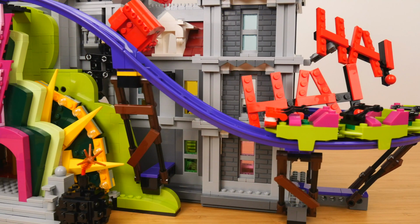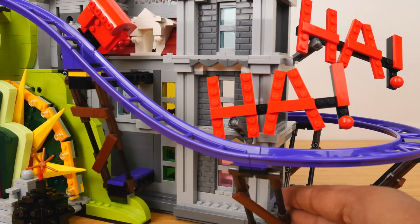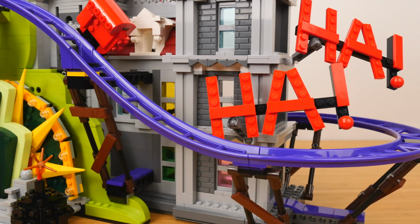I particularly love this side of the manor. I'm actually going to send the roller coaster back to its starting point, but I love the brick built "haha" signs. They're just so cute. I mean, they're so perfect. Again, they really add a lot of visual flair. This whole set I still think is just one of the coolest display pieces ever made by Lego.